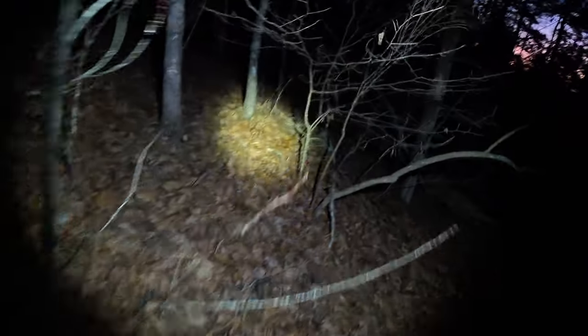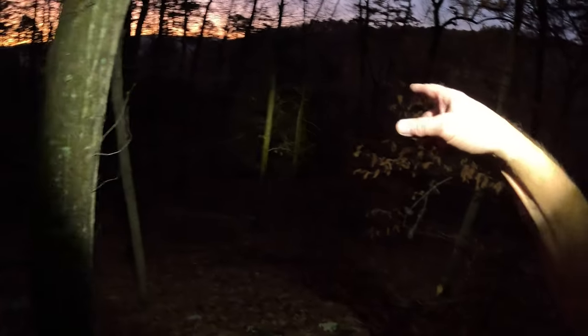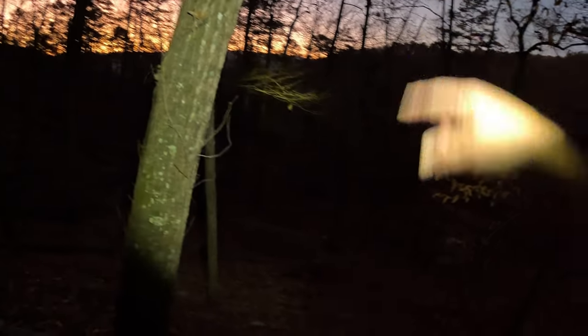I was expecting there to possibly be something along in here. Oh. It appears that there's nothing. Drop off. That's it. I found nothing along this ridge. So, I want to continue downward to cross this hollow, get back on that other side.